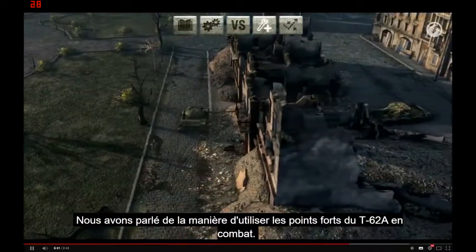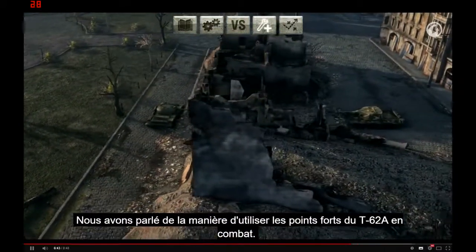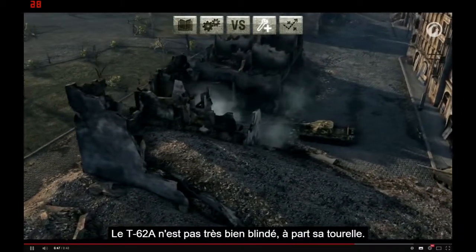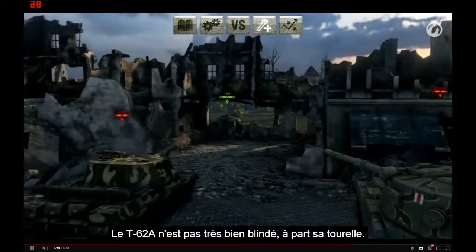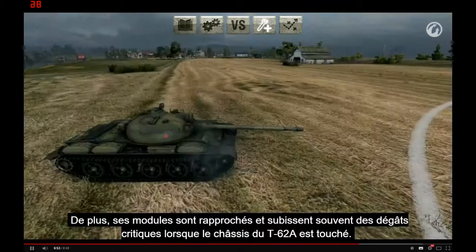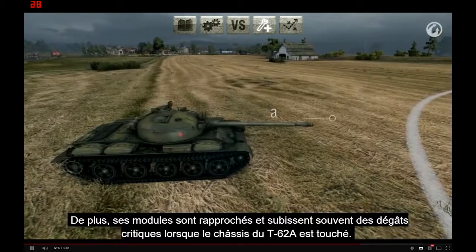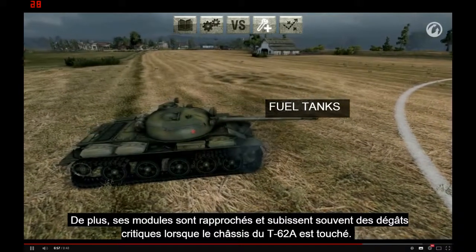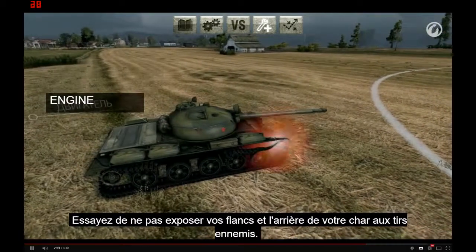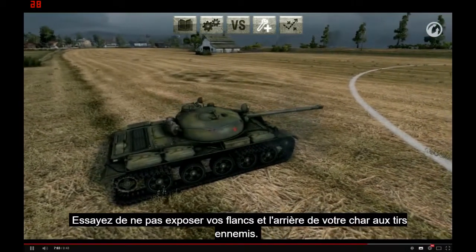We've discussed how to use the T62A's strong points in combat. Now let's take a look at its weak points. The T62A is not very well armored, apart from the turret, and even the turret can be penetrated through the roof hatches. Moreover, its modules are arranged closely, so they often get critically damaged when the T62A is hit in its hull. Try not to expose your sides and rear to enemy fire.